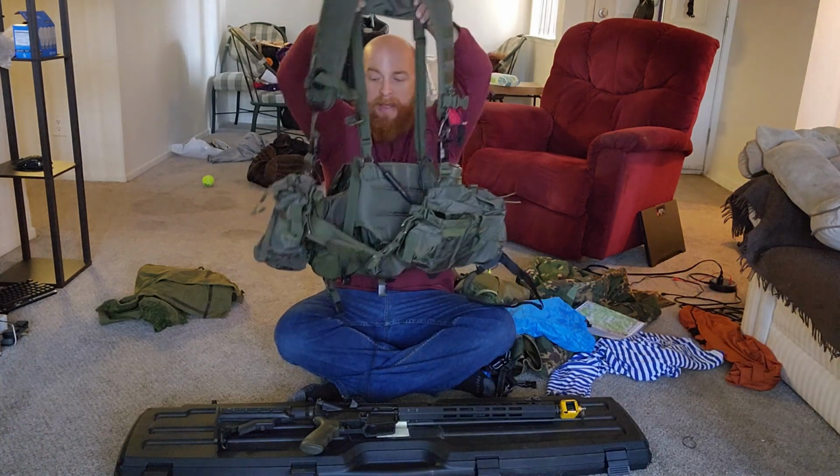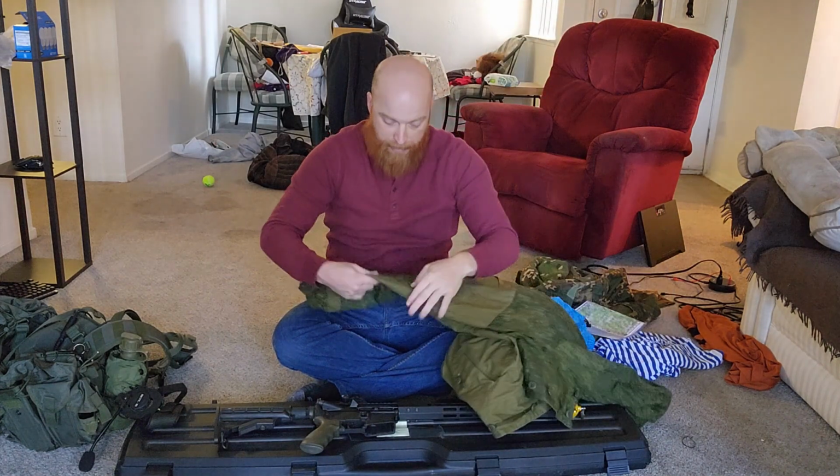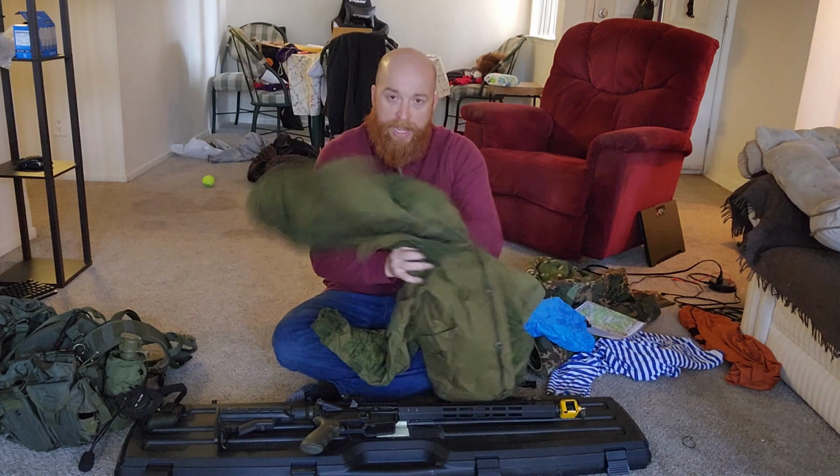You know damn well I used my Smersh. Now, is it a little blasphemous that I was running a Smersh with an M4? Yes. Yes, it is. Do I care? No, go fuck yourself. You know damn well I'm still rocking my Gorka jacket. I love this thing. This is the Mordor Tac Gorka jacket.